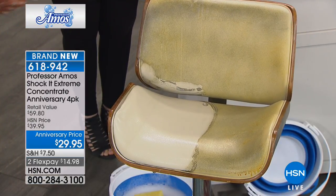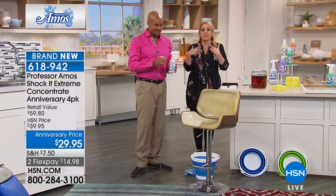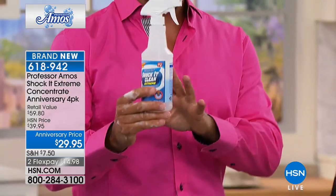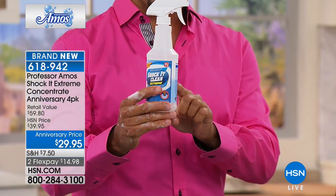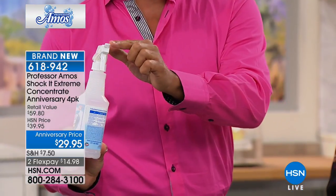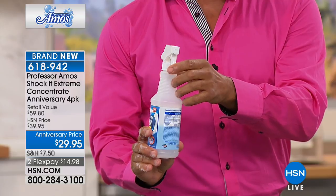Do you know what? I'm going to give this to you so you can show everybody, because this is another brand new feature, and I want to make sure you guys take advantage of this because you're getting it when you get home the set. So you're gonna put about 3 ounces or 2 ounces of Shock It Clean into this bottle. The dynamic way that the sprayer works, this little top there flips down. And when you flip that down like that, you squeeze that and it shoots out foam.